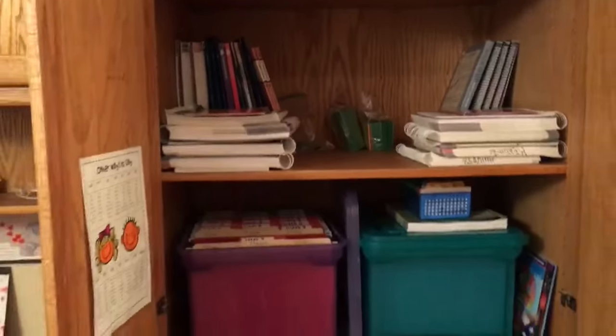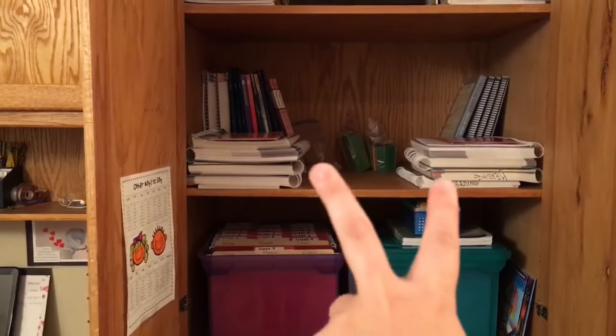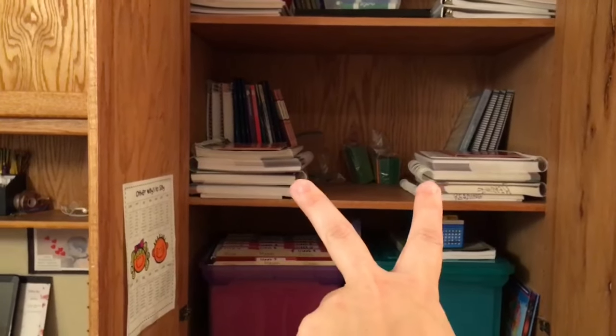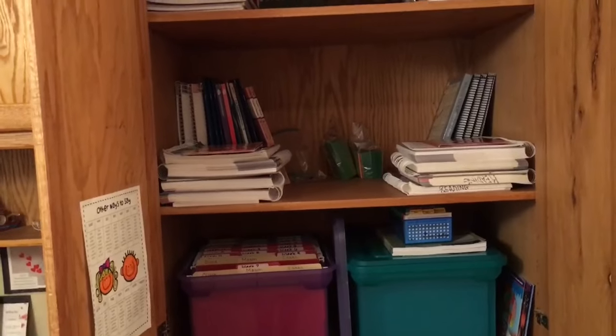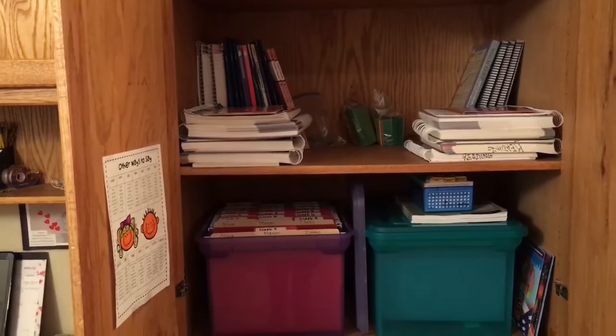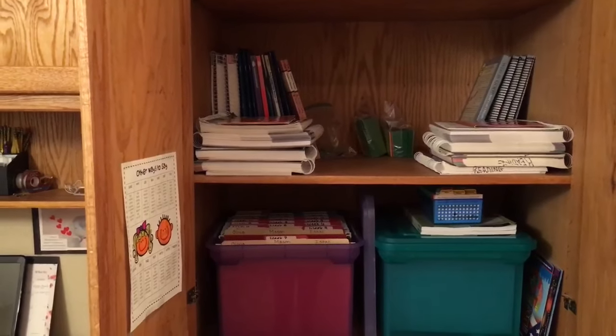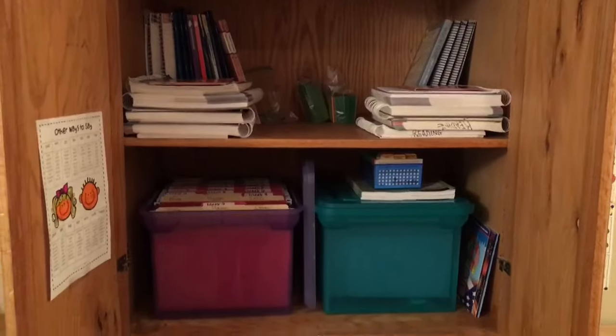The bottom two shelves also are the kids' shelves. So I actually have both my fourth and fifth grader right here. My fifth grader's on the left, my fourth grader's on the right. Those are their books that I use the most often, every day. So I have them pulled out and they're open to the page that we're currently on just for easy access, and then I don't lose track of what I'm doing and it just saves some time.